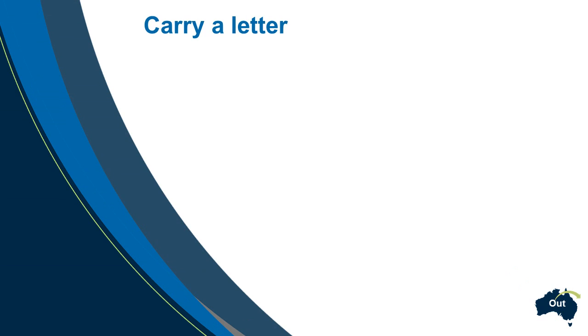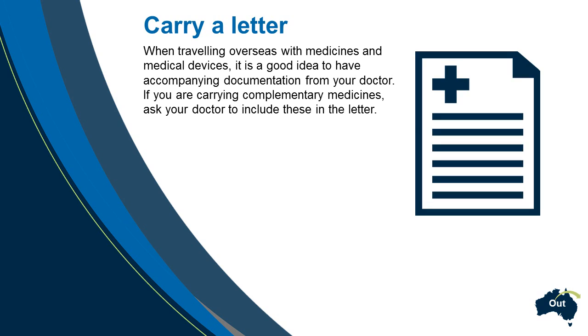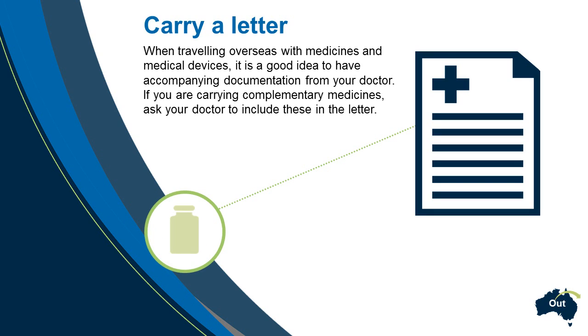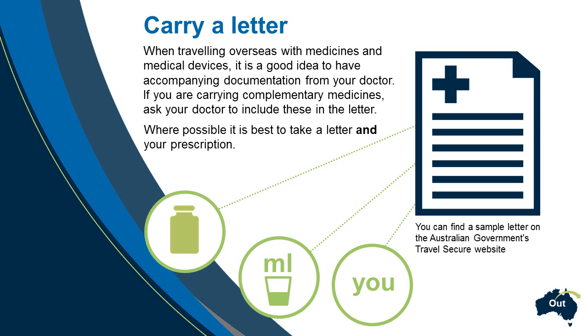Carry a letter. When travelling overseas with medicines and medical devices, it is a good idea to have accompanying documentation from your doctor. If you are carrying complementary medicines, ask your doctor to include these in the letter. Where possible, it is best to take a letter and your prescription. You can find a sample letter on the Australian Government's Travel Secure website.